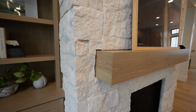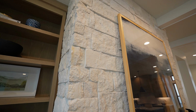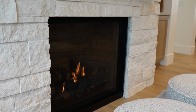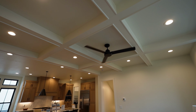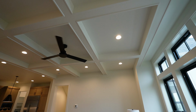And they finished off this fireplace with a really cool split face stone, which looks really cool all the way up to the ceiling. And just like most of their homes, they really take it up a notch in terms of the level of detail by adding this tray ceiling into the family room space, which gives it a unique vibe.